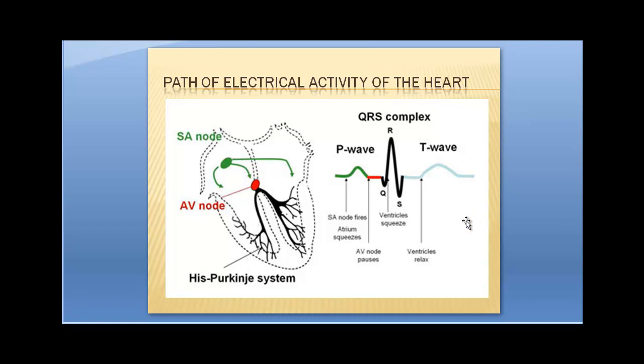That's how the heart works, and that's the electrical system working with the blood flow that we talked about in the last video or last lecture. That's how those two work together.